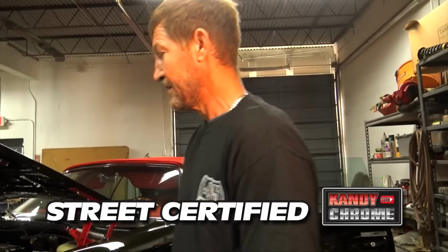'73 Caprice Classic, and it's the Gucci car. This is the car that everybody's been waiting to see come out. This is the LT4. We started the car probably about 2.5 years ago. It's been a long time coming. Everybody thinks the car is black. We're gonna do some outside pictures to show you that the car is green.